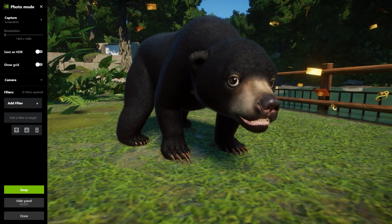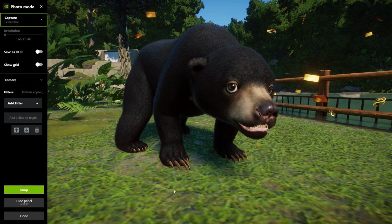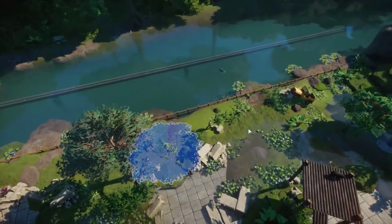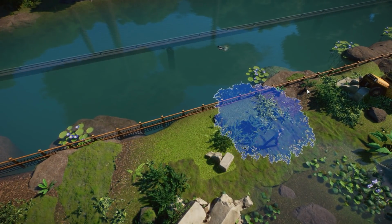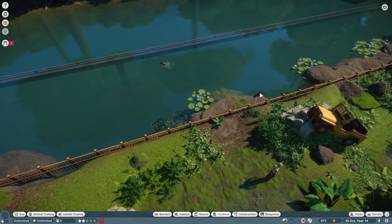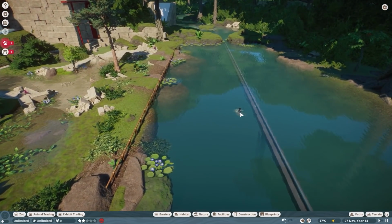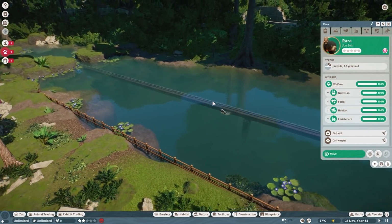Yeah, she's so cute! Definitely a little cartoony, but Planet Zoo does lead that way a little bit, and she's adorable. Well, I can't remember. Run, Rara, run! For glory! Rara, no! Come here! Well, I think I have to wait, basically, for Rara to actually escape.